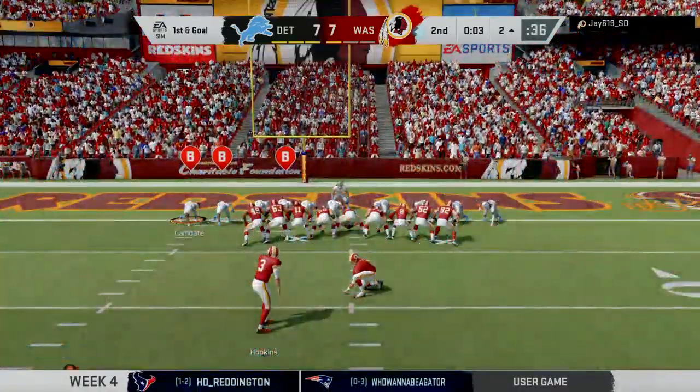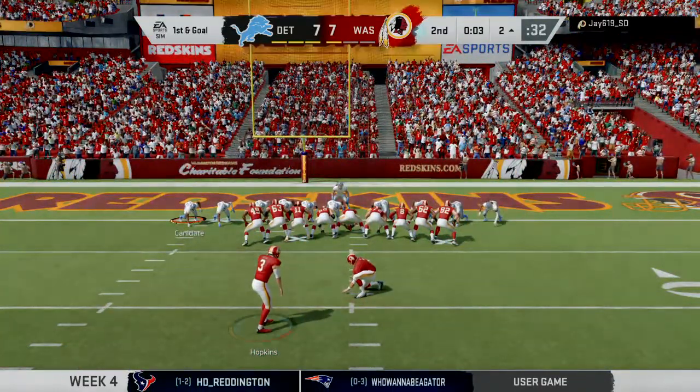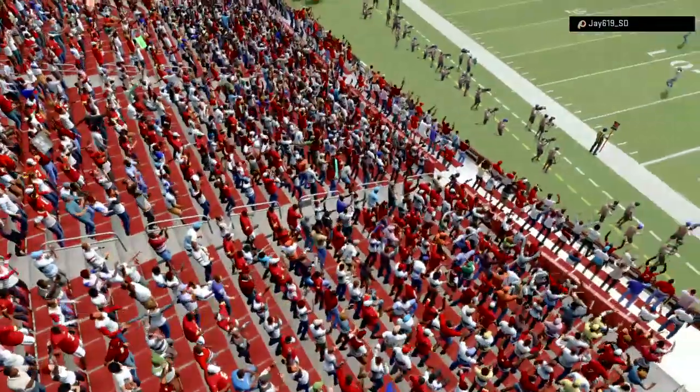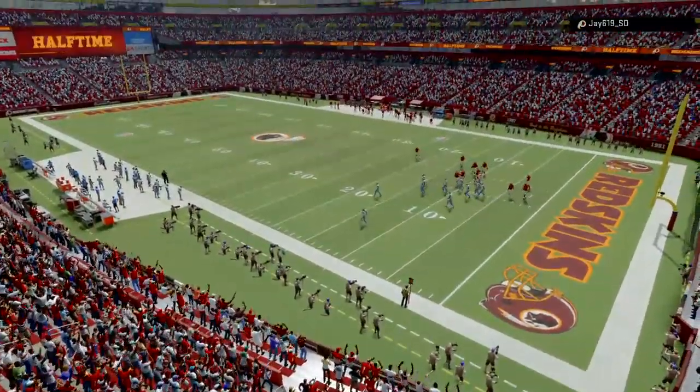So 3 seconds here remain in the half. On is the field goal unit to see about getting 3 points. From the right hash at a bit of a tight angle. And the 11-year veteran bangs it through. So we've hit halftime. Just a field goal separating these two teams at the break.